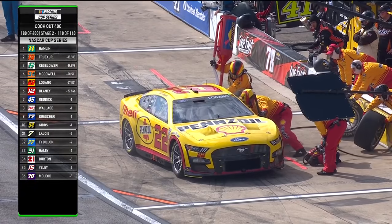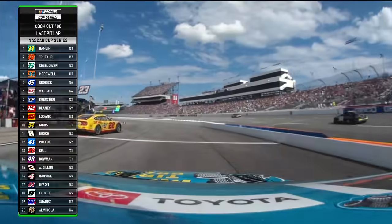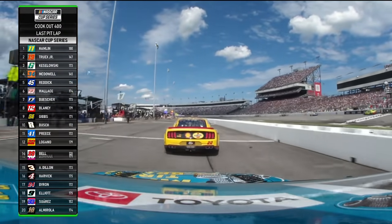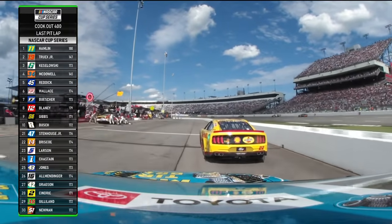Joey Logano started 23rd. He's on the move. Just said he needs more rear security. Every other change they've made so far has been better. Logano's service completed, Marty. Yeah, that seemed like a bit of a long stop for Joey Logano. Denny Hamlin trailing him coming into his pit stall.